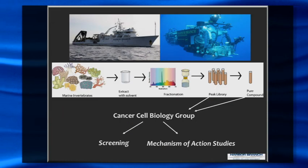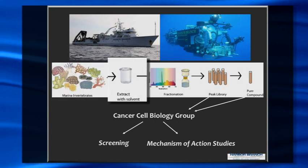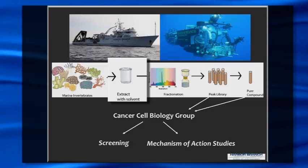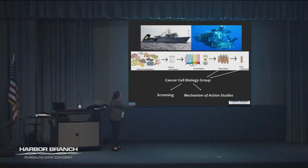So we were very lucky that for many years we had access to a ship and a sub that allowed us to collect marine invertebrates. And from these, our chemists made extracts. So if you have coffee or tea, you're making an extract. Our chemists use something more harsh than water to make these extracts, but it's a similar process.